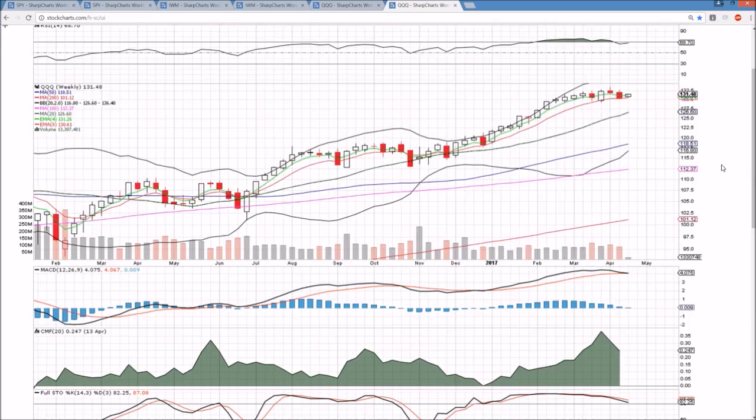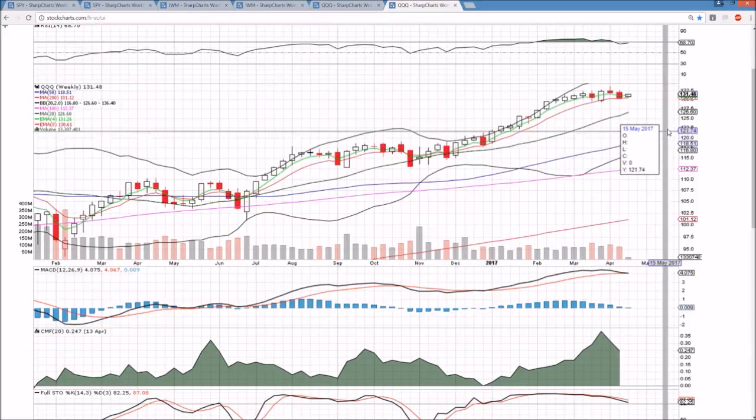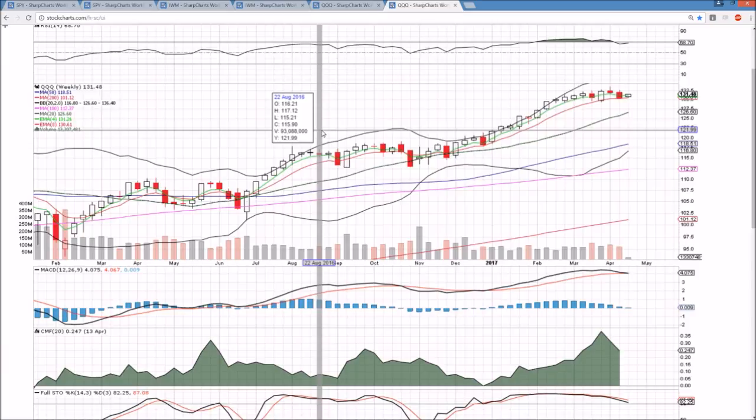The weekly time frame does still have the exponential supports on the verge of a bearish MACD and a bearish TCG cross if we lose those exponential supports, but as of right now, the bulls are still clinging to those levels and have been holding them for the past 4.5 months.